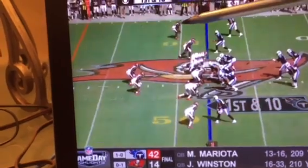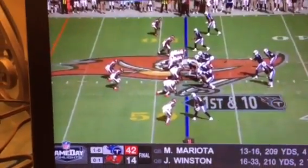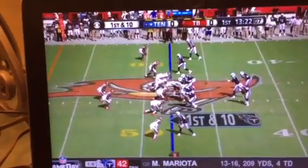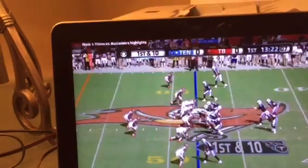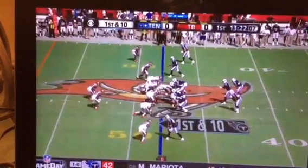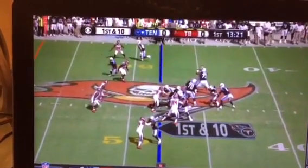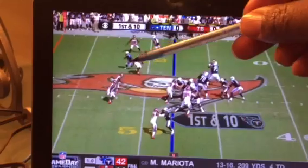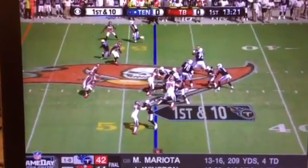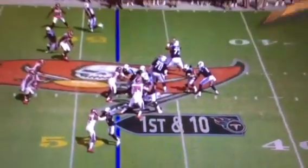Here's the other one. So this split end runs past him, and watch what happens as Mariota executes his fake. Watch what happens in this play. You've seen it before, but it's worth watching again just for the purpose of this video. There's a fake. See how he runs right by the cornerback, and he's off to the races. And Mariota is executing his fake.